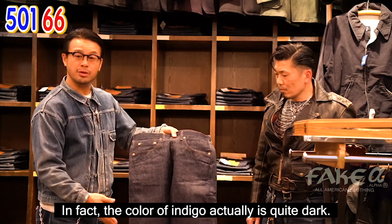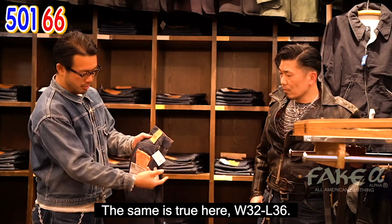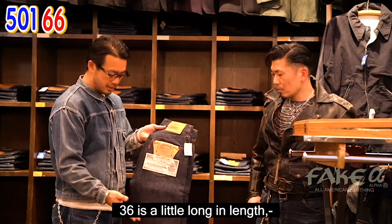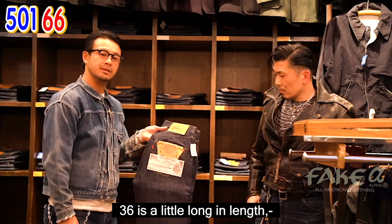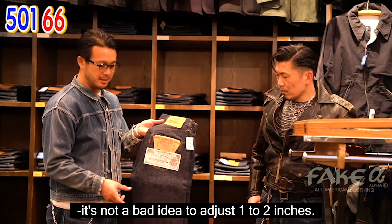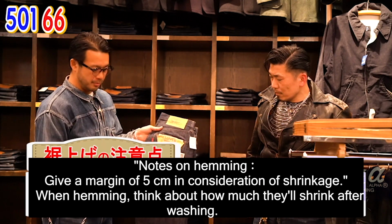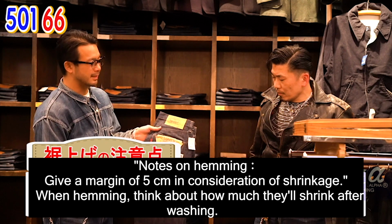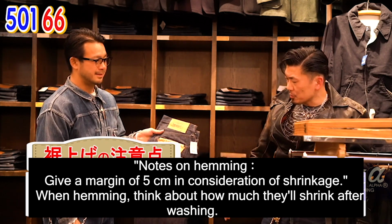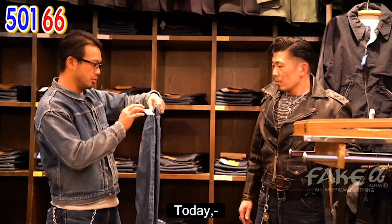In fact, the color of indigo is actually quite dark. And the same is true here with the 32 by 36. 36 is a little long in length, but for people who take it to wear themselves, it's not a bad idea to adjust 1 to 2 inches. When hemming, think about how much they'll shrink after washing. You want to give a margin of about 5 centimeters. You want to think about how much they'll shrink before hemming.